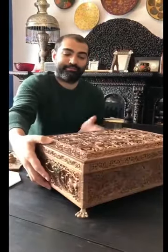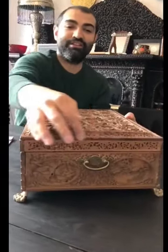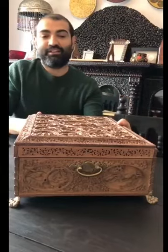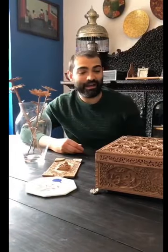And on this side here as well. So they can restore sandalwood pieces, and it's amazing to find somebody that can actually do that today, and do it to such detail and skill.